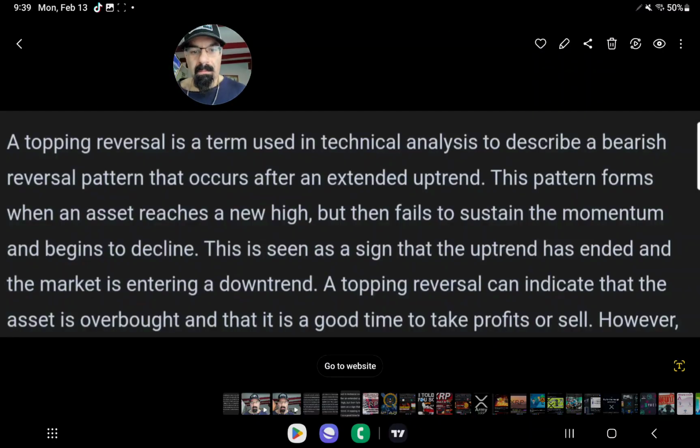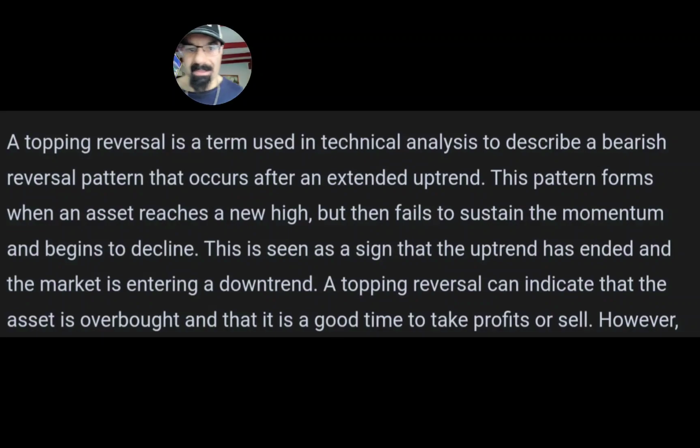So a topping reversal is a term used in technical analysis to describe a bearish reversal pattern that occurs after an extended uptrend. This pattern forms when an asset reaches a new high but then fails to sustain the momentum and begins to decline. This is seen as a sign that the uptrend has ended and the market is entering a downtrend. A topping reversal can indicate that the asset is overbought and that it is a good time to take profits or sell.